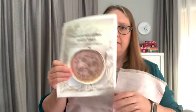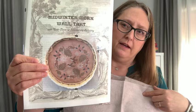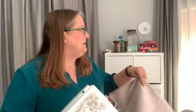I think I might go with this one, but tell me what you think. Sorry, there's a lot of glare on that. It's coming in evening time here, so the sun's going to come low and be shining in here.